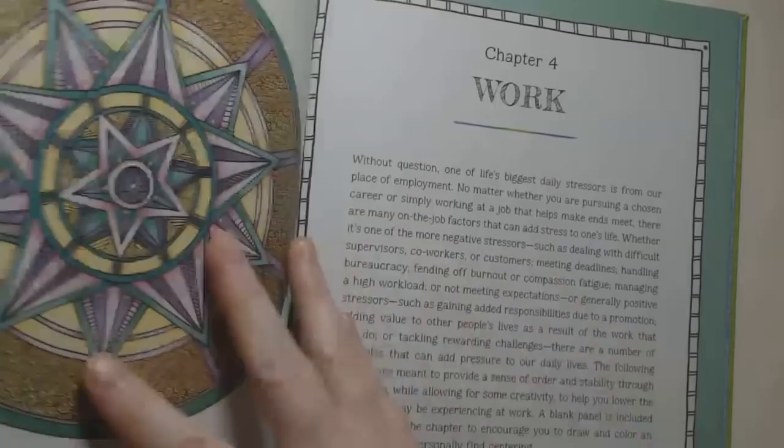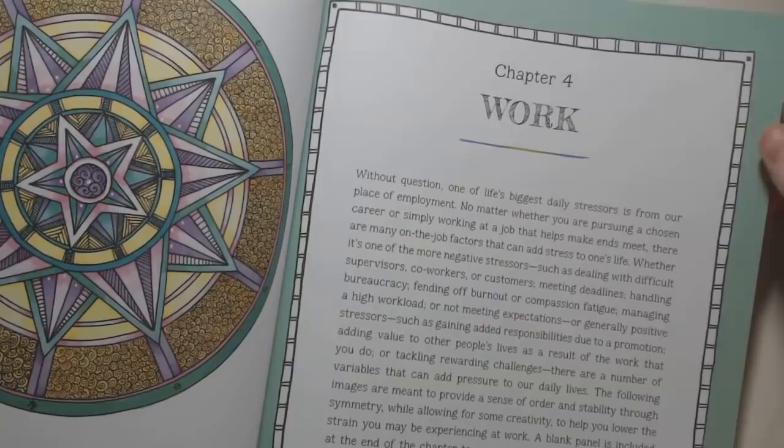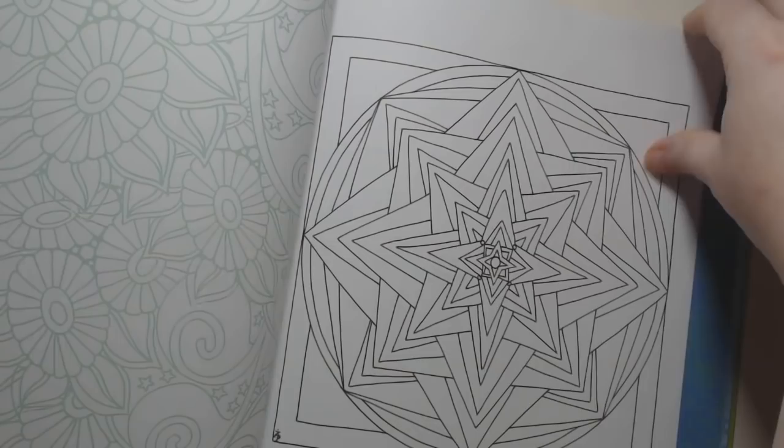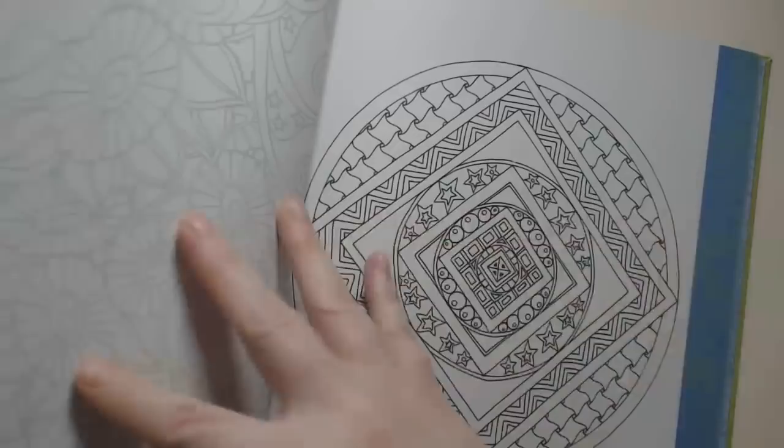Work. Without question, one of life's biggest daily stressors is from our place of employment. This is like the book about my life. Except all these follow a very similar format.